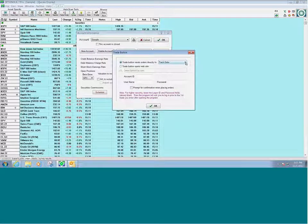Because if you have an account with our partner company in Brooklyn called Track Data, you can actually have your order get sent directly into your account with Track Data right here as long as it's set up. The other company that we work with is Options Express. So you can set those up, and if you do choose one of these, then you have to type in an account login ID and password. It will actually remember that and then go right into your Options Express account.